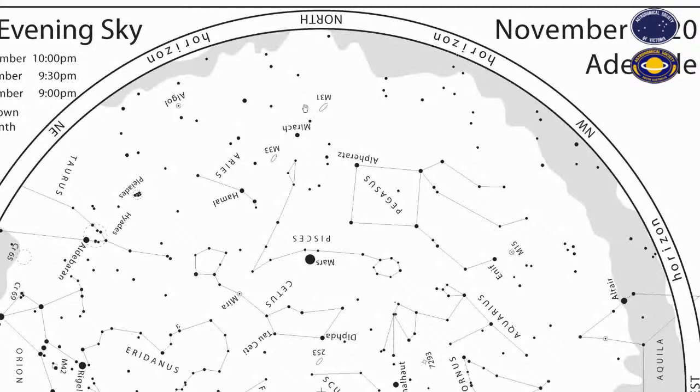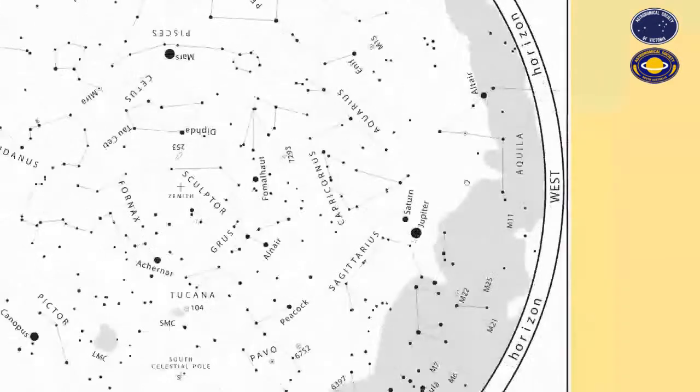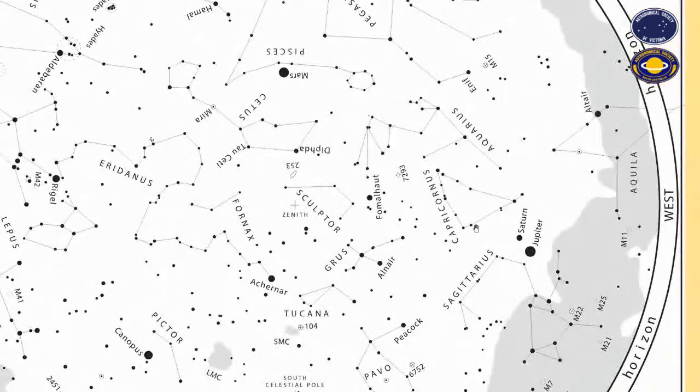But we come to a galaxy called M31 by its catalogue number, or the Andromeda Galaxy, as we all know it. And we'll talk about that one in a little while. And I think that has been our walk around the sky.